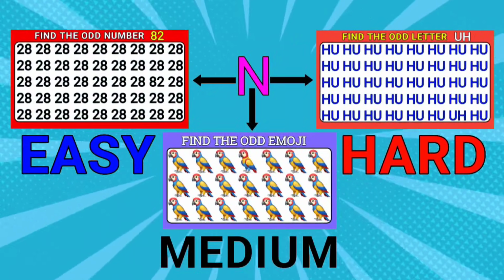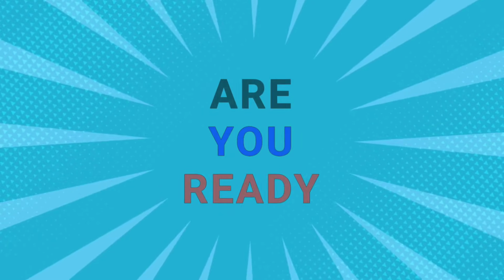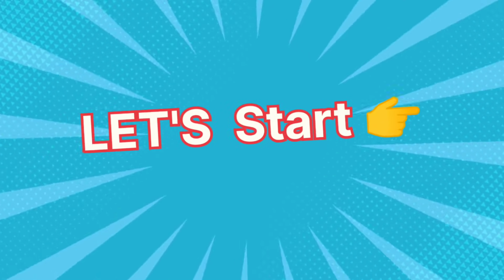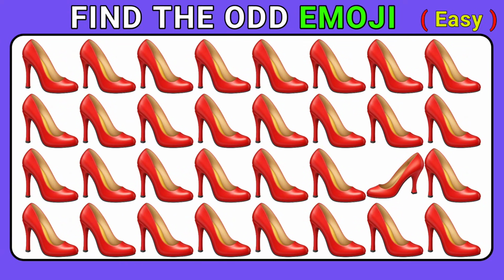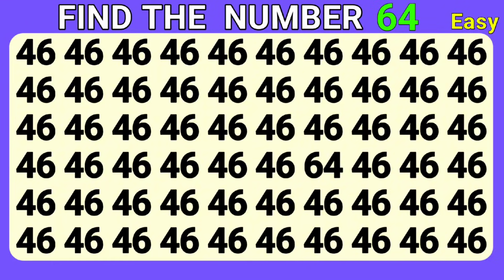Here are three exciting levels including numbers, letters and emojis. Are you ready? Let's start. Easy level. Can you find the odd heel emoji within time? Can you find the odd number 64?